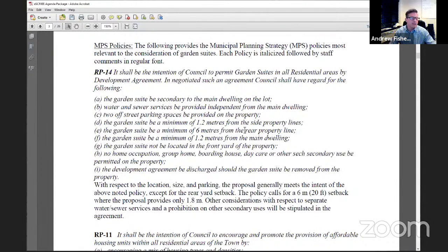With respect to this particular proposal, the proposal meets all of these requirements, save for the rear yard setback. The guidance is for 6 meters. The proposal provides 1.8 meters.